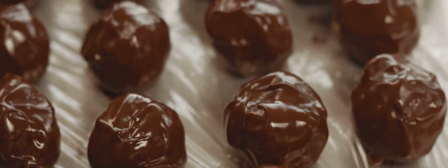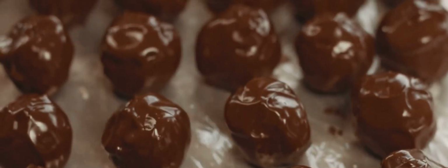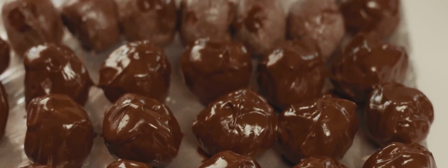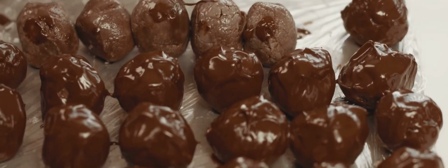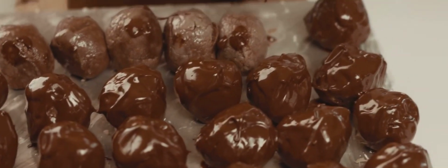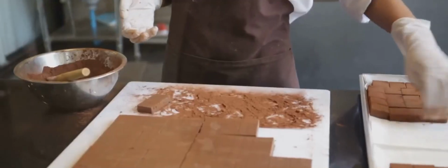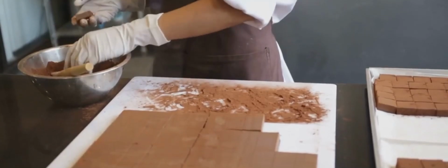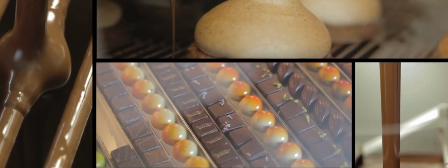The final touches are what define the type and quality of the chocolate. The chocolate liquor is mixed with varying amounts of sugar, milk, and cocoa butter. The mixture is then tempered to give it that irresistible glossy finish and smooth texture. The artistry and craftsmanship involved in each step of the process are truly astonishing.